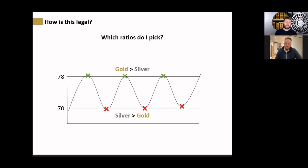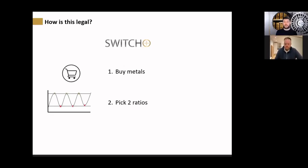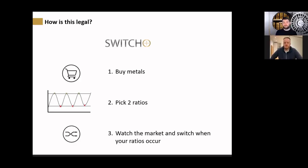Perfect. Well, look, only a couple of bits just to explain the features that we use to do this. First of all, the first one is called Switch Plus, and this is manually switching. So you're picking your numbers. Let's put it in 1, 2, 3, just as you said before, gold and silver. Number one, you buy your metals. Step two, you pick two ratios, one at which you're going to switch gold to silver, and one at which you're going to switch silver to gold. And then you simply watch the market and switch when your ratios occur. It is as simple as that. So 1, 2, 3. There you go. We can't make it any easier.